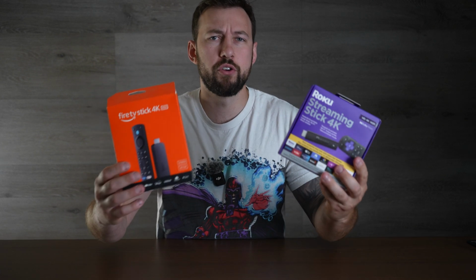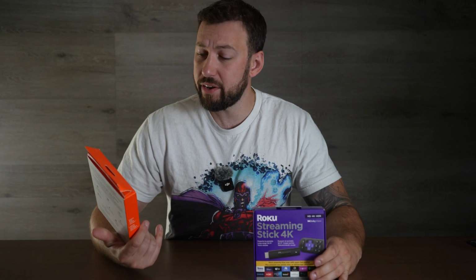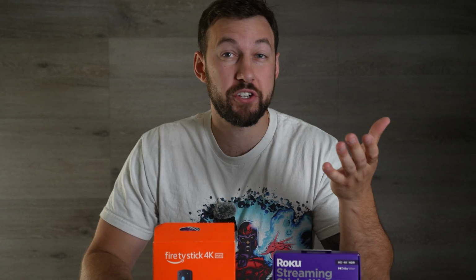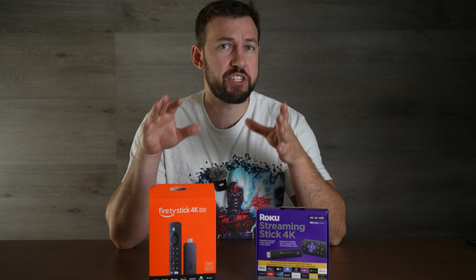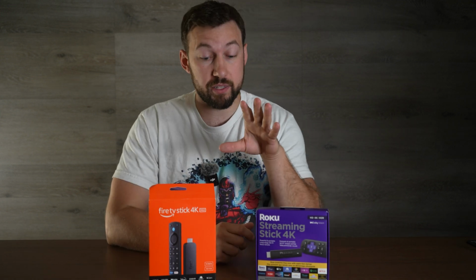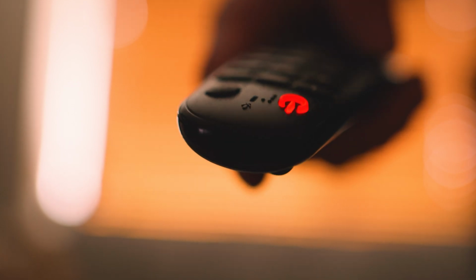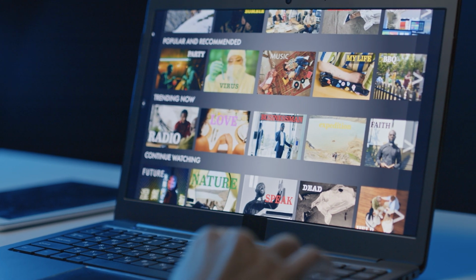Two of the most popular streaming devices, the Roku 4K streaming stick and the brand new Firestick 4K Max. One commonly asked question I get is, which one should I purchase? You'd be surprised, that's actually a harder question to answer than you might think, because these both have the same common goal in what they want to accomplish. They want to help you stream content. However, they do that in two very different ways.